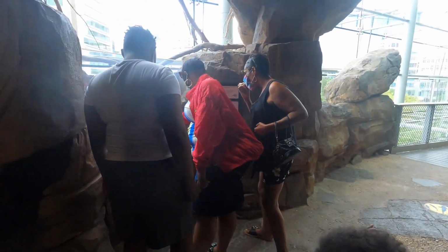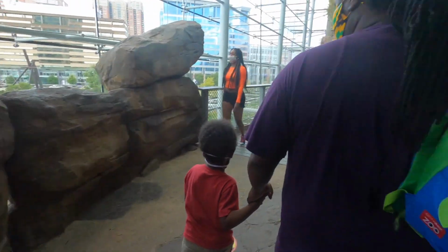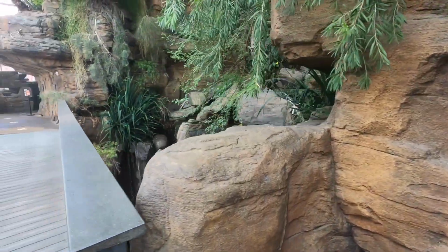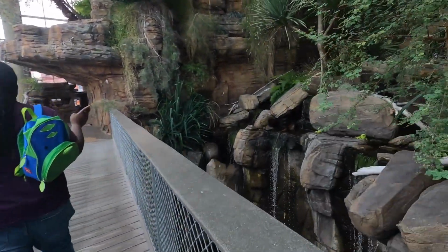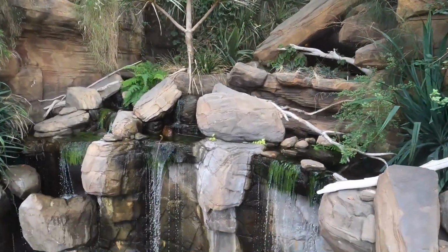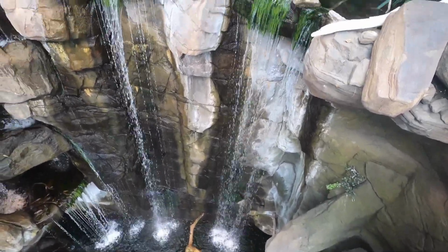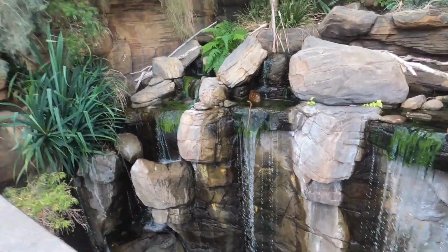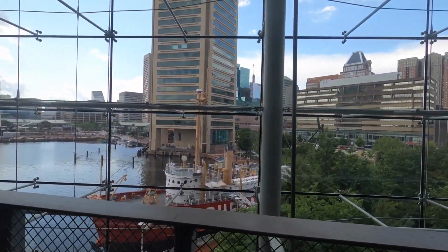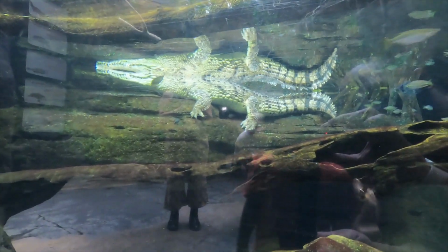And do you remember that pool we saw with the fish that went all the way up to the top when we first walked in? Well, now you get to see where it goes to. It really is pretty. And it's pretty tall too. Finally, the sun has come out, the rain has cleared up, and you can see on the opposite side is the Baltimore Harbor, which we're going to take you to another day.